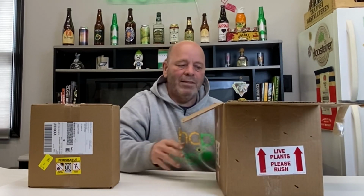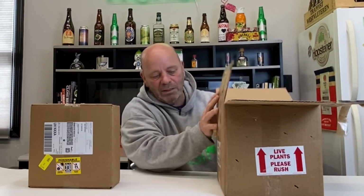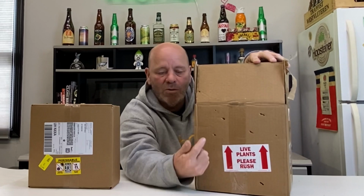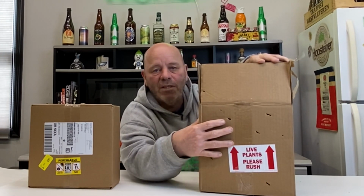I bought some years ago from a small farm, and when they arrived, there was actually dirt falling out of the cracks in the box when it was laying on the side. The box wasn't marked. As you can see, this box is clearly marked. Live plants, please rush with an arrow up, and it arrived up, and that's real important. And if you also notice, there's little holes all in the cardboard, which is the first time I've seen that, but I'm sure that's to help the plants to breathe. Makes sense. And not to create humidity.